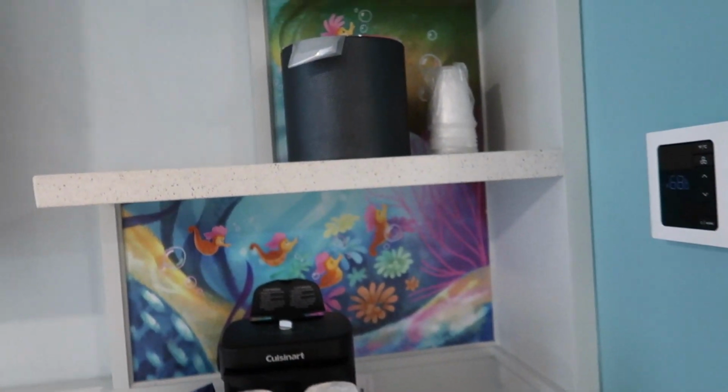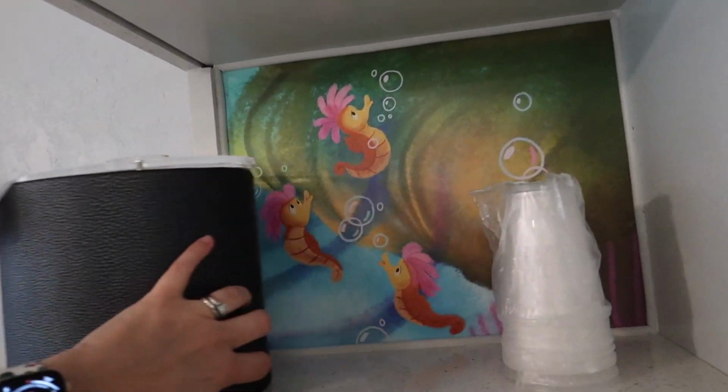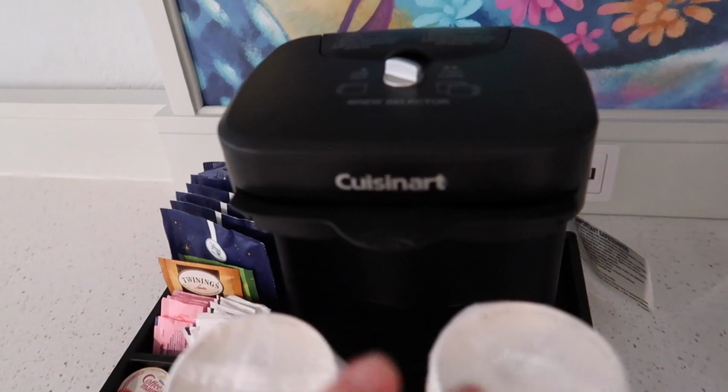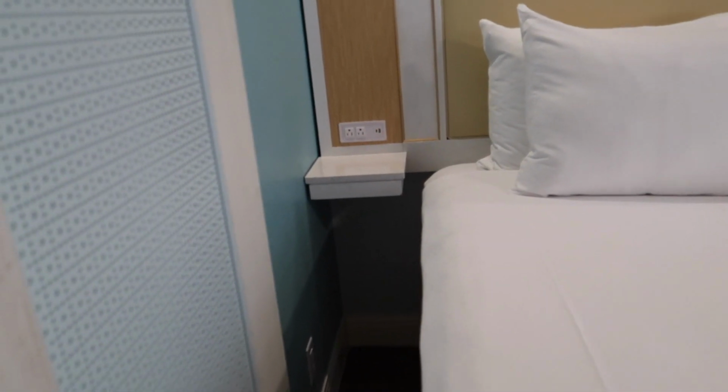Fridge is hidden. Surprised there's no light here. That's such beautiful art. So cute. So cute. Same Cuisinart that was in Pop Century, which was really good. A little table and charging station. I think what I'll do instead of getting a bed rail is just put pillows down.